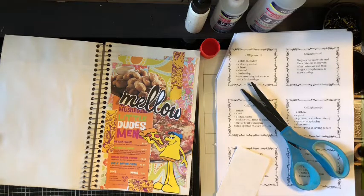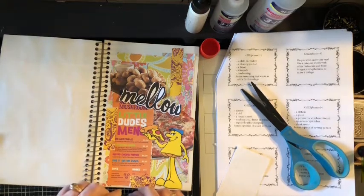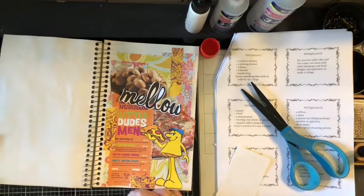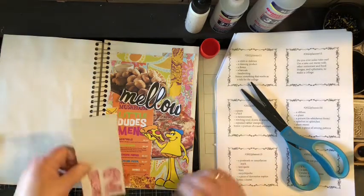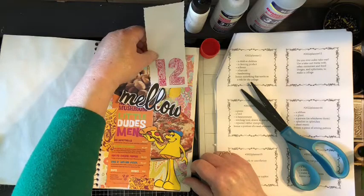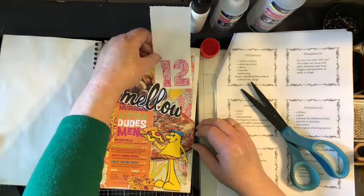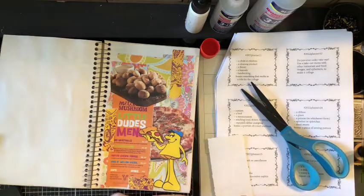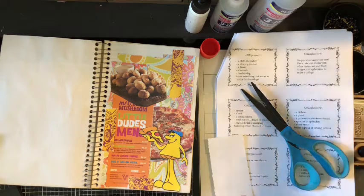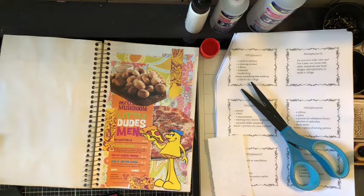Let's see what it looks like. I could do it in black and bring in another black element. I'll do it once in both colors and we'll see. Oh, I really like the pink. Let's see if we can get some pink around the edges. Actually, we could do pink all over, probably.